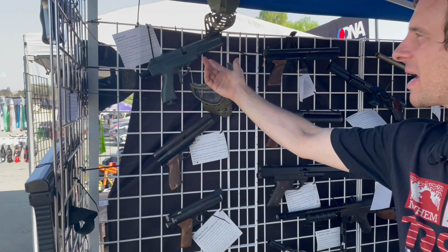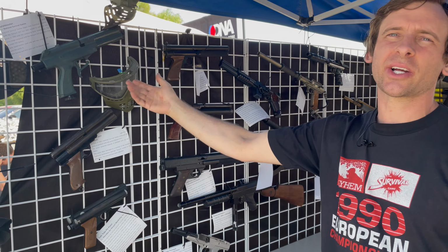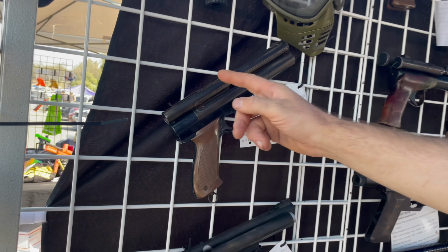Going down, we have the Splat Master. This is just a standard Splat Master. I don't think this is the side cocking model. The side cocking model is from 84. This is probably a little bit later, maybe 85. We have an early Nel Spot. This is the model that's pictured in patent drawings. It has the long sight rail, which actually makes it unique. Kind of a neat example.